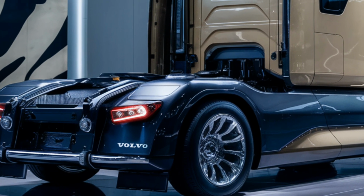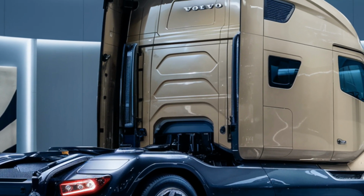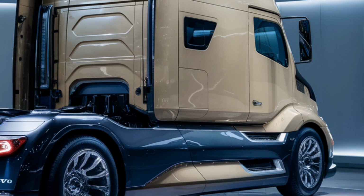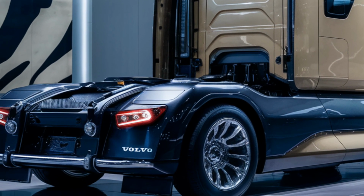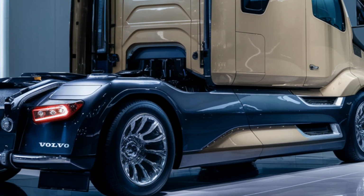The steering is precise, ride quality is smooth thanks to adaptive dampers, and the cabin remains whisper quiet even at highway speeds. Whether you're navigating city streets, cruising down country roads, or towing a trailer on the highway, the experience is comfortable and composed. It truly feels like the best of both worlds.